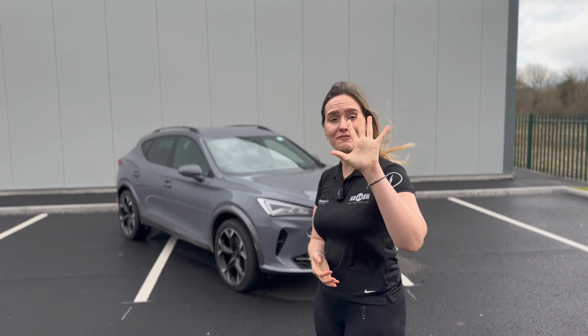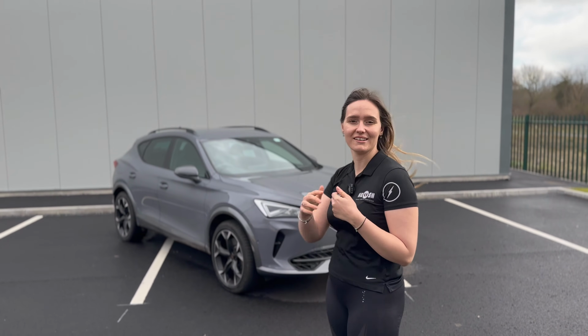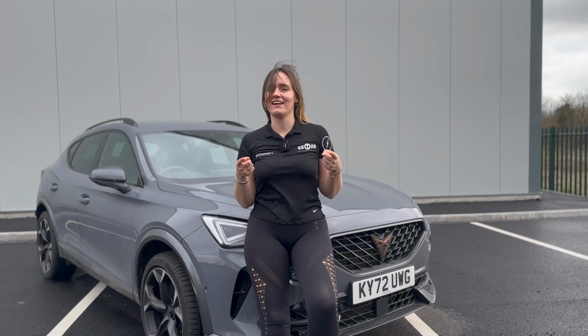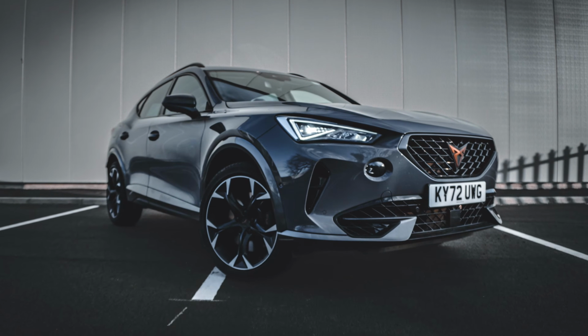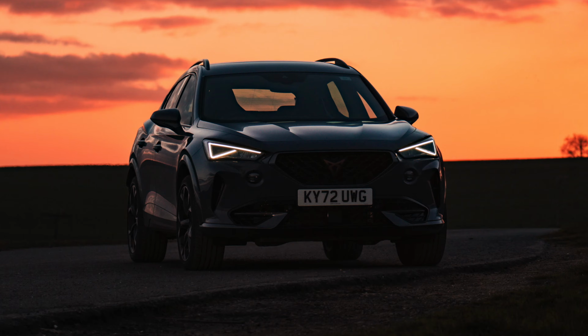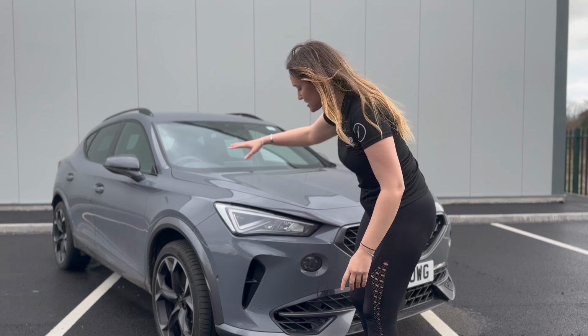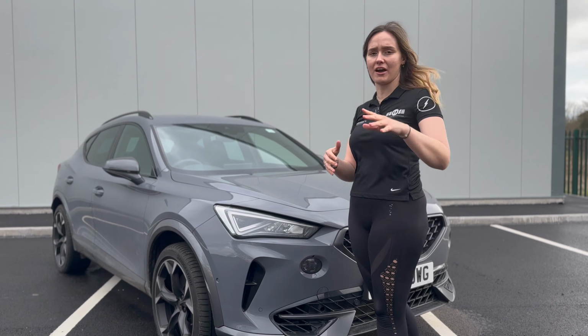So let's start off with the 5 things I love about the Cupra Formentor. Reason number 1 is it's such a photogenic car, as you can tell. And the exterior means business. You've got all these sharp, aggressive lines, and don't forget the finer details.